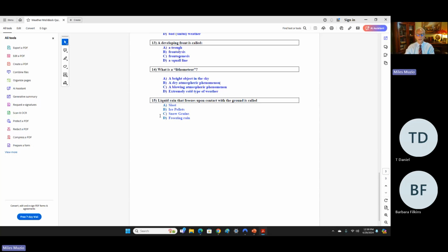And last but not least, liquid rain that freezes upon contact with the ground is called freezing rain. I was going to say it's the only type of weather that has a verb in it, but I guess blowing dust has a verb in it. So freezing rain is the rain going from liquid to ice right before your very eyes.